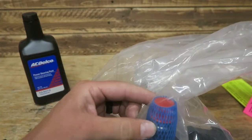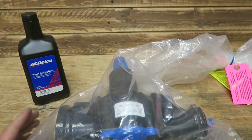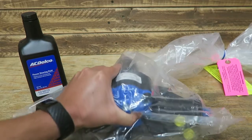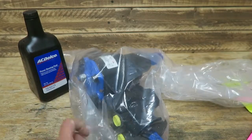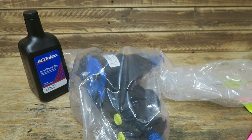Got the spline protectors on here, on the input shaft, on the pitman arm shaft. It's all painted up, it's black. I guarantee you the guy that pulled this off his truck didn't paint it. You know, it's been gone through, done over. We've got two little plugs here for your lines. I'm really excited to see how this works out. I'm really excited to see if the truck works better.